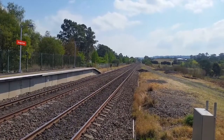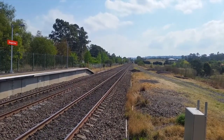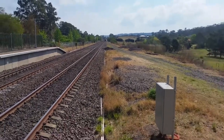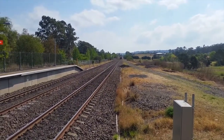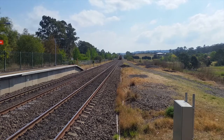Campbelltown service arriving into platform number one. This train will stop next at, hold on a second, there we go, better adjust it so it fits perfectly. This train will stop next at Menangle, followed by Menangle Park, then MacArthur and Campbelltown.